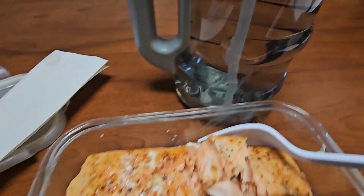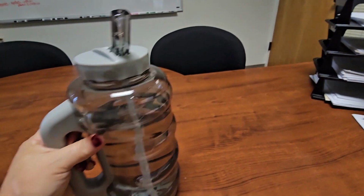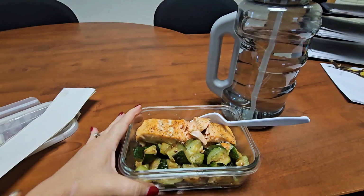And then I also have my water. I showed this when I did my last What I Eat at work. So this is 32 ounces. So I try and drink 1 whole water while I'm at work. So that's what I'm eating for lunch.